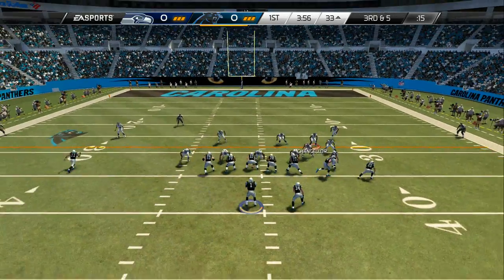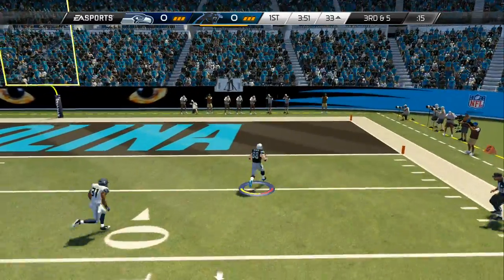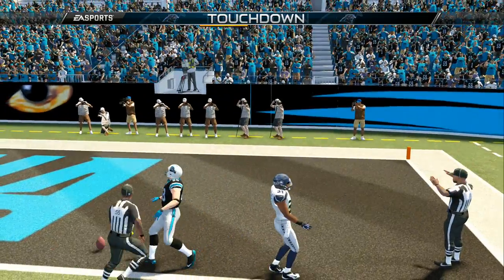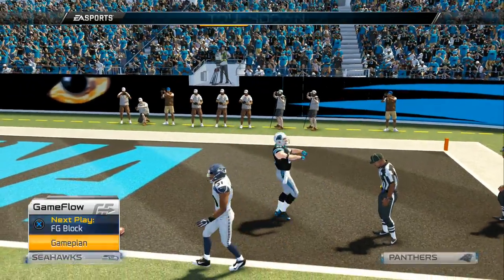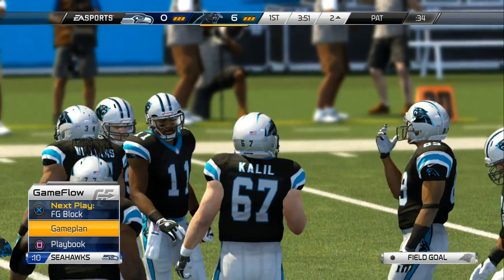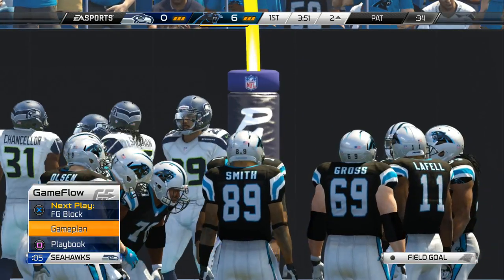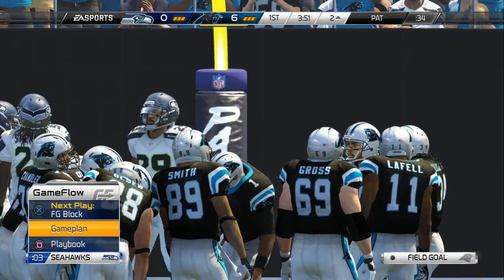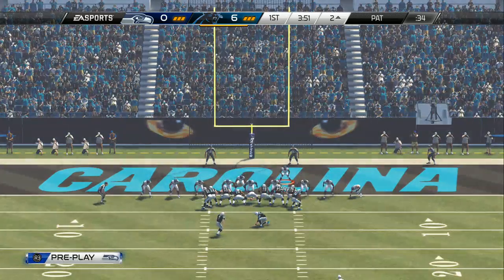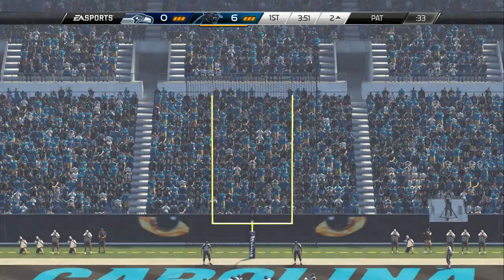The Panthers at the line of scrimmage with their set of receivers in a bunch formation. Touchdown, Panthers! Good job that time by the offense, scoring that touchdown and putting them ahead. And when you get ahead in a football game, in the National Football League, it makes you relax and you play better. The Panthers with the PAT to come. It's good.